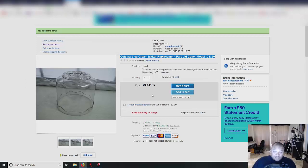The bases do not sell, and they're also very heavy. So what we do is we take the base and either donate it or chuck it out, and all the other parts we sell and part out.